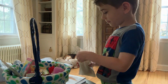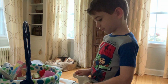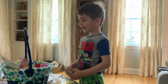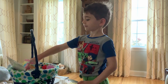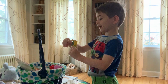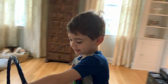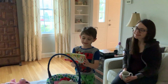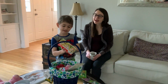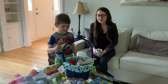Another Rain Pop. Another one? And a Play-Doh. Ooh. And crayons so I can draw stuff. Awesome. Wow. Ooh, what is that? Kinder Joy eggs. Oh my goodness. Three Kinder Joy eggs? Easter themed. That is awesome. Oh, that's exciting. Another one.